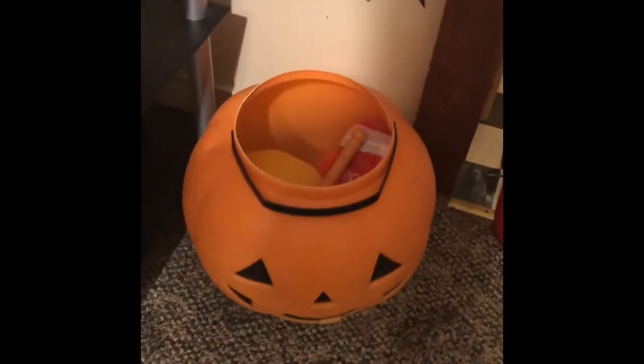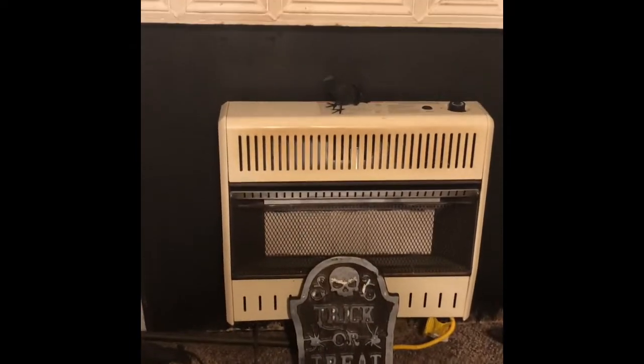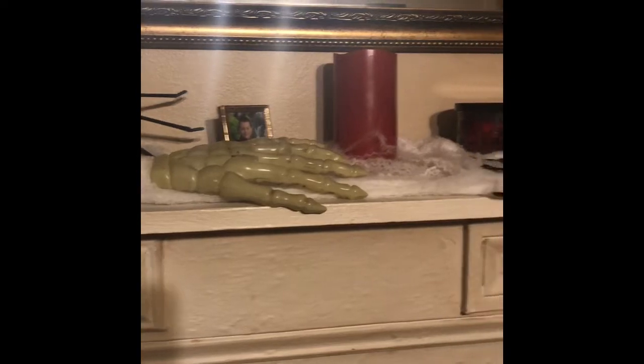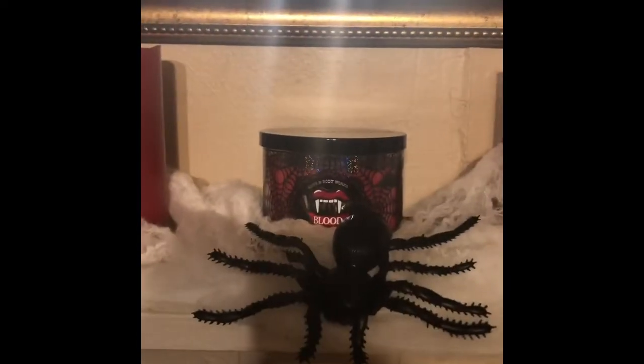Now this big old pumpkin here was only $6 at Target, and they may be sold out of them. I mean, it's huge. We kind of use it as a toy box for the living room. With this guy, and then of course the mantle. And this bird here is sparkly too. I like glitter. I found more of these spiders here. I got that at the Dollar Tree.